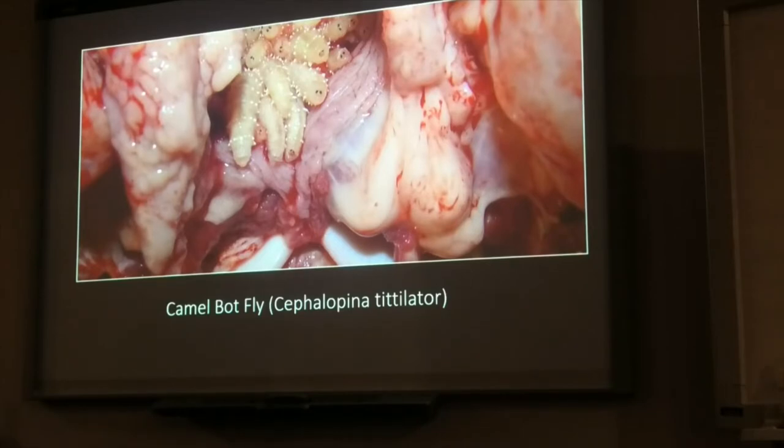There are two types again. This particular type of bot fly, the camel bot, is an intermediary between the bots that go into your skin and develop there, and the bots that go into your stomach and develop there. These ones develop in the throat. So the females lay their eggs, again, around the lips or the nose. The larvae bore in and sit there on the tongue, and then the camel swallows them and they go into the throat, and they develop in the pharynx and larynx and that kind of area around there.